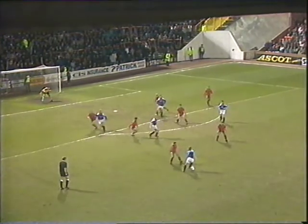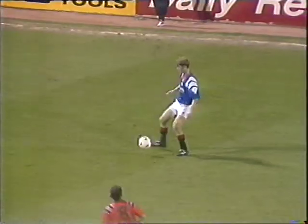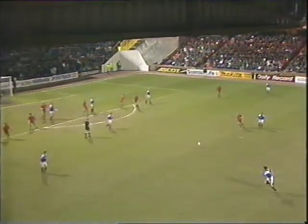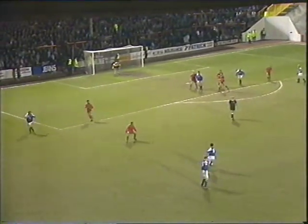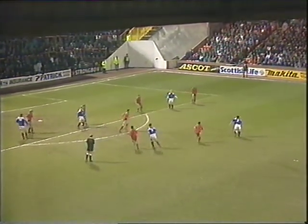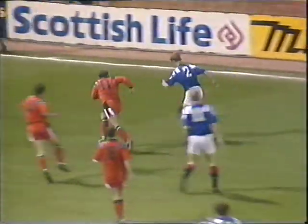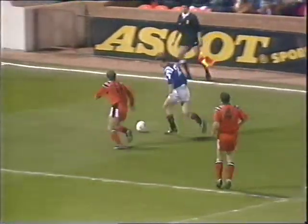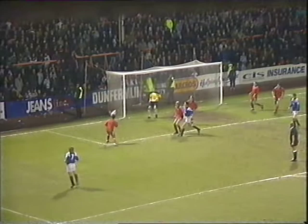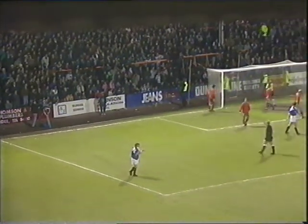McCall. Durant. That's Moore. Durant again. McPherson whips through. This is Murray. Moore. Boland's with him. Still it's Moore doing well, stepping away from the defender. And it's headed behind by David Hannah for the corner to Rangers.